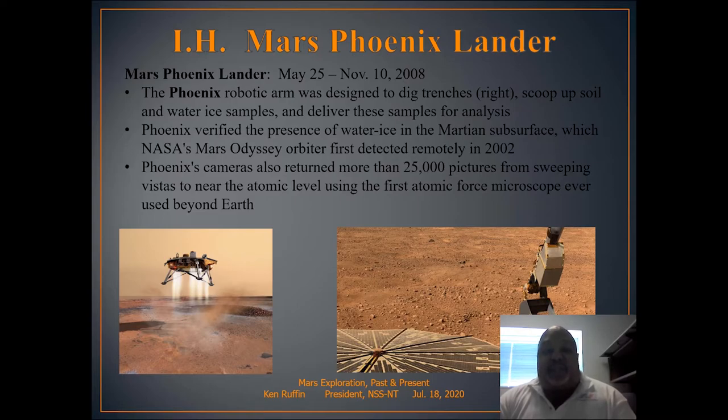Phoenix, as in the mythical Phoenix that rose from the ashes. So this was a lander that operated near the North Pole of Mars and analyzed the soil, not soil, but the dust near the Martian North Pole and confirmed water ice being present at that location. And Phoenix took over 25,000 photos from its location on Mars.